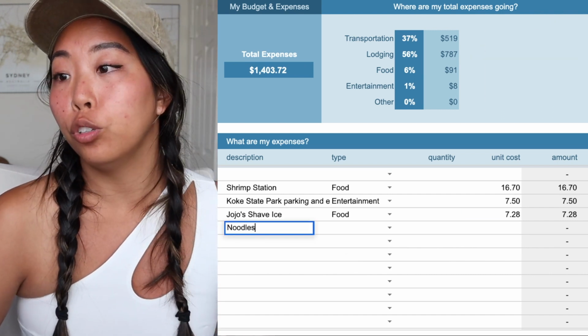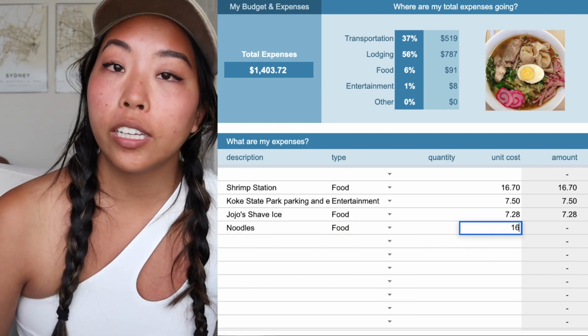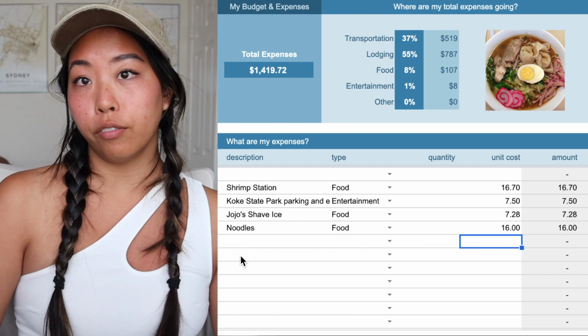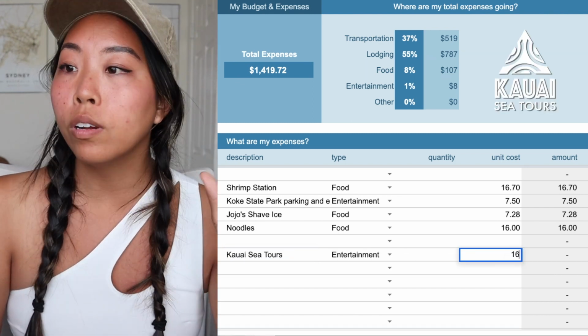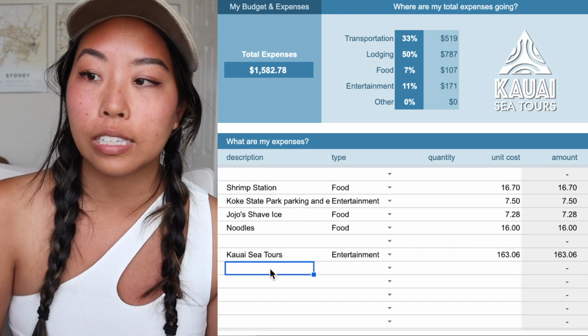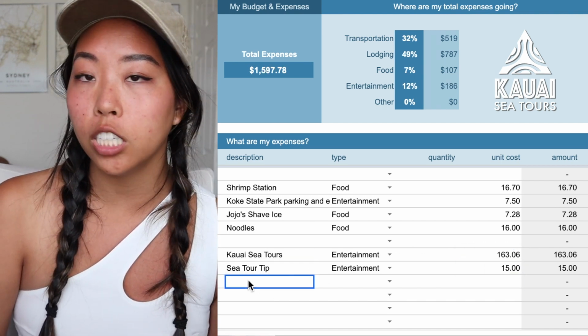And then we got some noodles at night, and we also got a dessert. We got a pie dessert, which came out to be $16. Day 3, this was something we booked ahead. The Kauai boat sea tour we went on was $163.06. We also tipped at the end, which came out to $15.